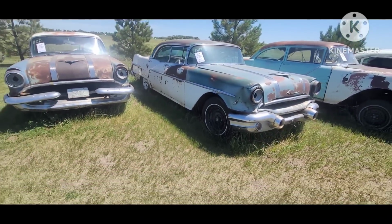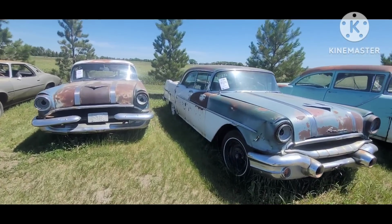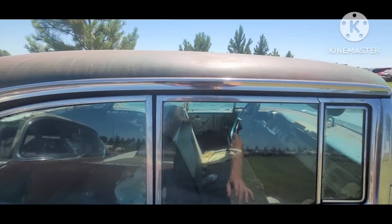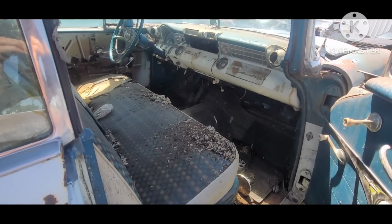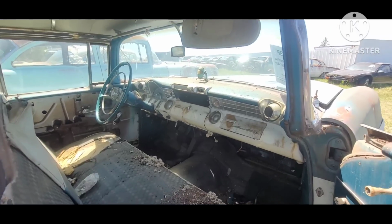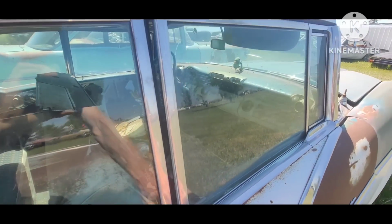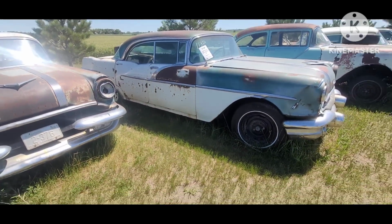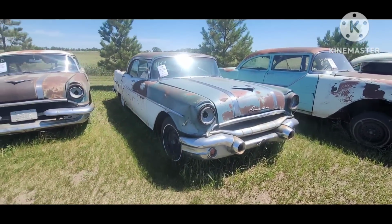56, you kind of see the differences. 56 has the big bullets on the front. Four-door hardtop. Everybody in 56 came out with the four-door hardtop: all your GM cars, all your Ford cars, your Mopar cars. This is a factory air car. It's got the compass. Factory air, pretty uncommon in 56. It was a great engineering thing and added a lot of cost to the sticker price, so you don't see it too often.